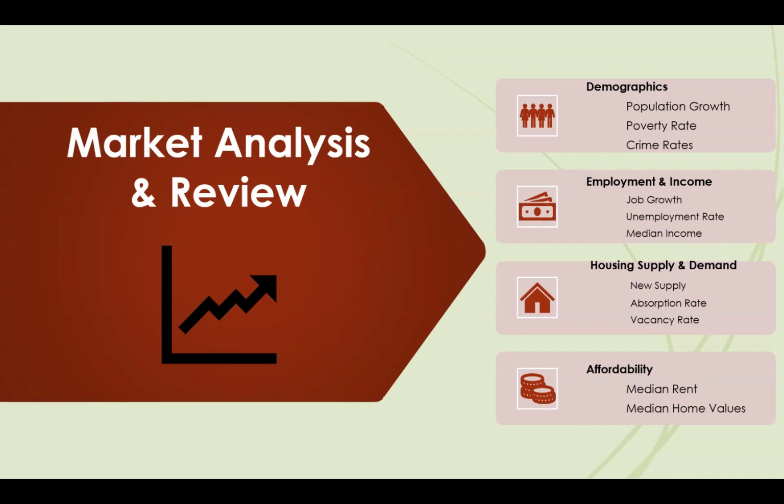When we look at housing supply, is there a lot of supply coming on board? And what is that absorption rate? You can look at some of these markets where they're adding thousands upon thousands of units a year, maybe tens of thousands, but they're being absorbed very fast because of the population growth that is happening in that market.